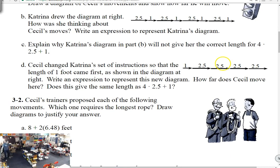So what Cecil did, and Marvin identified, is that up here, instead of saying 4 times 2.5 and then the 1, Cecil said 1 and then the 4 times 2.5. Does that make sense? He just did it in a different order. He wanted to start with a short move. Is that allowed? Does it change our answer? Yeah, it doesn't change anything, so it's totally allowed. Commutative property works for addition or multiplication. Either of them. So let's try 3-2.